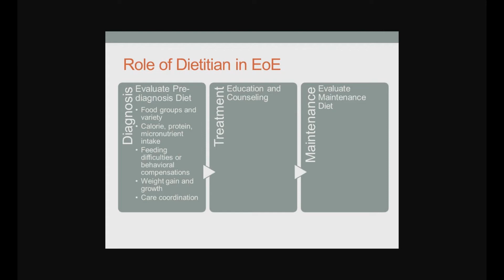The other things we look at are overall calorie, protein, and micronutrient or vitamin and mineral intake. Sometimes we do that by 3-day diet records. Sometimes we do that by food frequency questionnaires. Sometimes it's just a 24-hour recall: what did your child eat yesterday or the day before? A lot of times we start there, figure out what might be of concern, and then dig deeper if we need to.